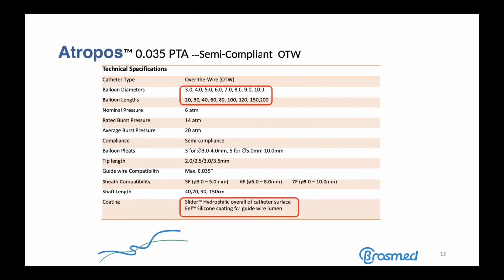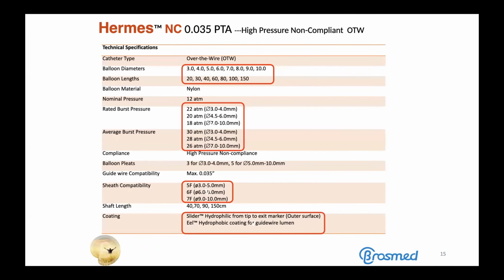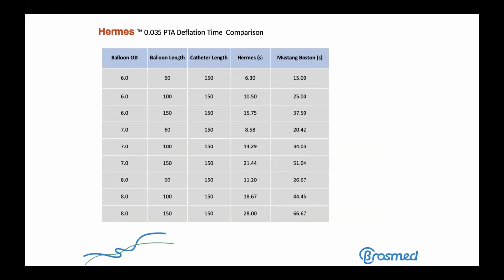The differences of these balloons are a high range of diameters and lengths, fast inflation and deflation times, and very good hydrophilic coating inside and outside for good trackability. And as we can see, the Atropos has less deflation time compared with the competitor. And the Hermes is the non-compliant for more stiff lesions that do not respond to compliant or semi-compliant balloons. Even large balloons have a low profile and the same hydrophilic coating inside and outside, and also have fast deflation time compared to the competitor.